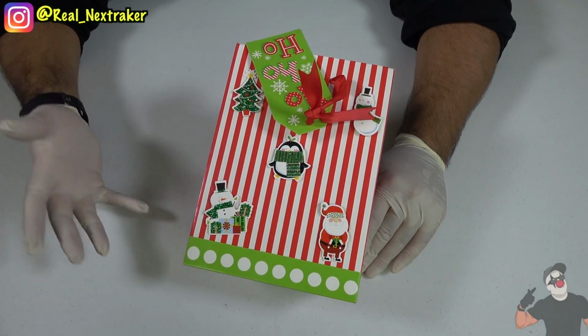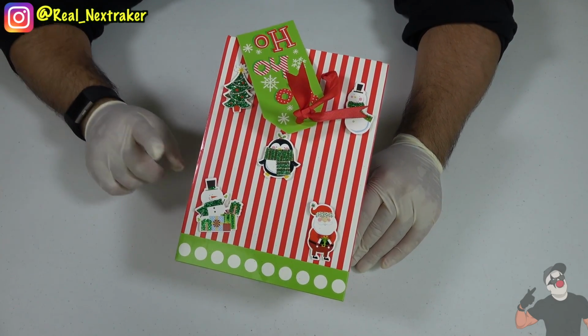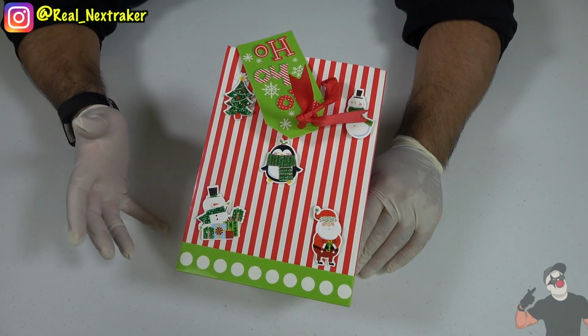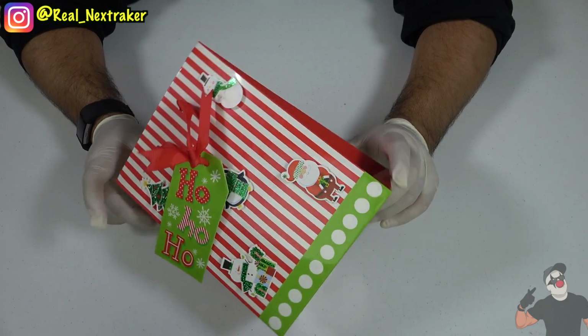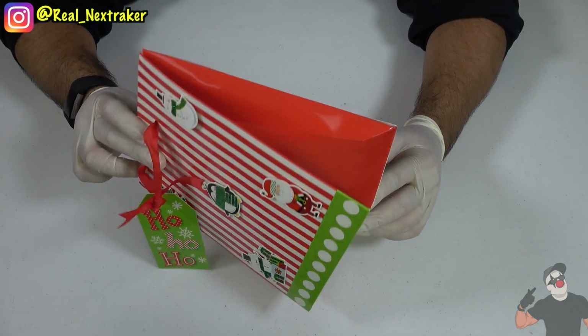Alright guys, these days there's a lot of ways to wrap Christmas presents. You can do it the old-fashioned way and use wrapping paper, or you can get lazy and go buy some gift bags, gift boxes, or this gift box bag. Looks like a bag, but it's actually made out of cardboard, so it's more like a box.